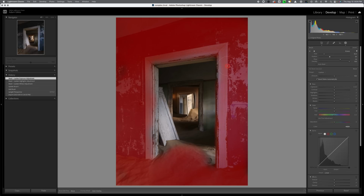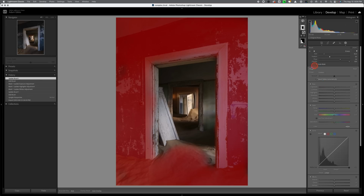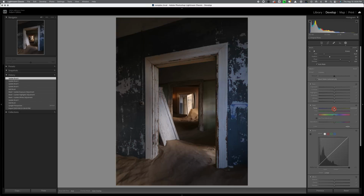Something like that. And all I'm going to do with this section, actually let's just turn that auto mask on, and we'll just do the edge of the doorway there as well. Like that. Okay, now this section, all I'm going to do here is just cool it down ever so slightly. Remember, this is all about trying to be as subtle as possible.